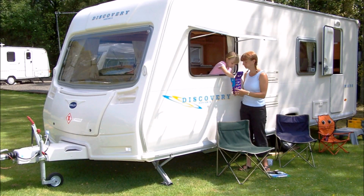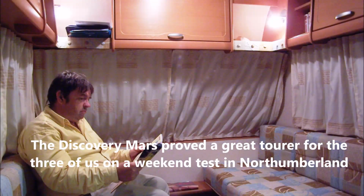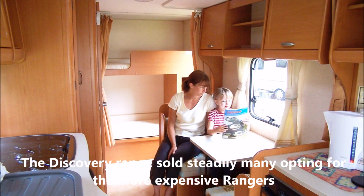My wife and daughter loved it and its practical layout, plus we had a fantastic site. Of course, the lounge area was also very comfortable, even though the seating was a little bit on the thin side at times. There was plenty of storage and also plenty of lighting. And of course, that side dinette and the end bunks proved absolutely invaluable for the weekend, my little girl taking the back bunk as her bedtime place to sleep.